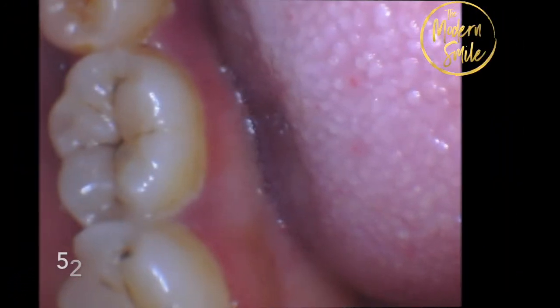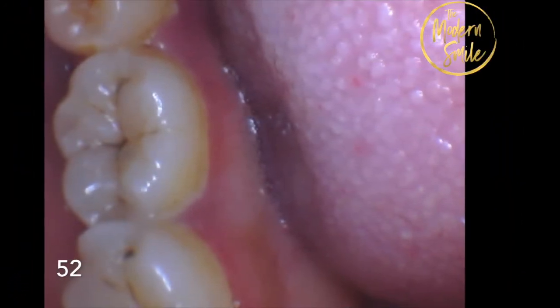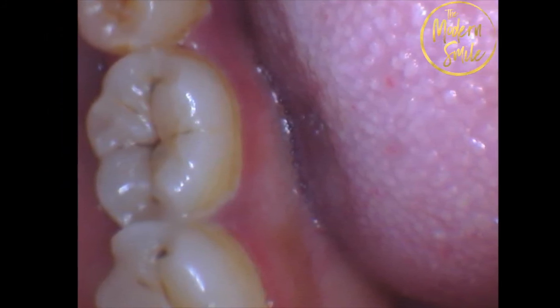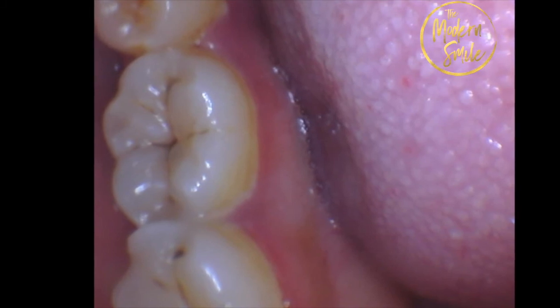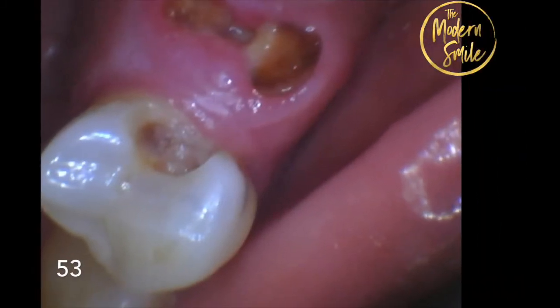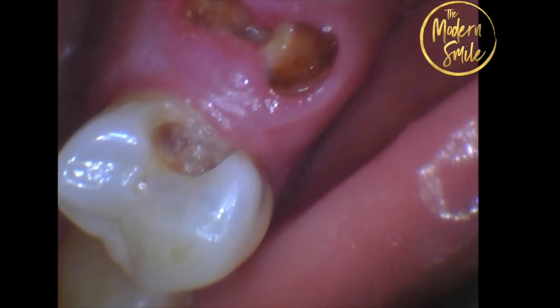This tooth is deceivingly bigger than it looks. It was actually a deeper cavity in general, and that one I did have to numb in order to place the new filling. A lot of times when a tooth breaks off, the tooth next to it is also suffering.